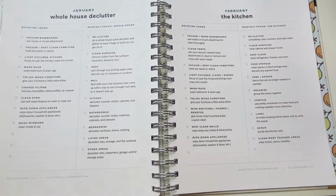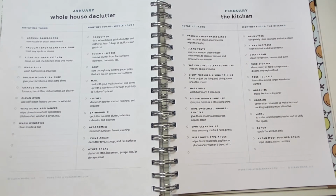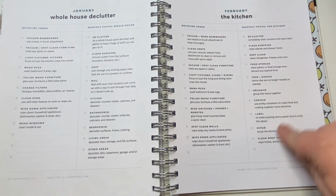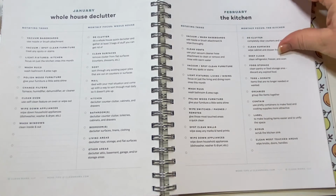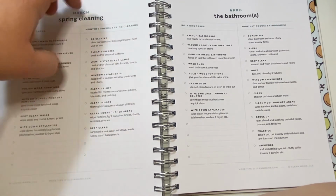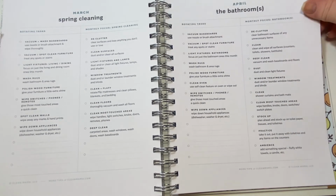Okay, February, you're focusing on the kitchen. So you have your typical rotating tasks, which are slightly different than the January ones. And then your monthly focus is the kitchen. So now you're doing things that are specific to the kitchen for February. Okay, like deeper cleaning for the kitchen. In March, you have spring cleaning. So again, you have a list of rotating tasks to fit in, but then you have a spring cleaning specific list for March. Rotating tasks for April, and then you have a bathroom monthly focus.